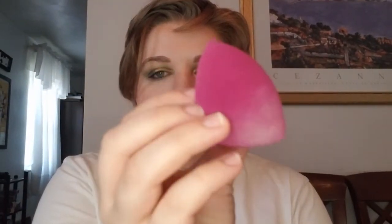Okay, next up, also from e.l.f. is the Total Face Sponge. So I've been using this. I used it to apply my foundation today. It's okay. I kind of prefer the orange one I had. I'm not gonna lie. I will say that this one I think absorbs less product than the orange one, but it's not as bouncy as the orange one was.